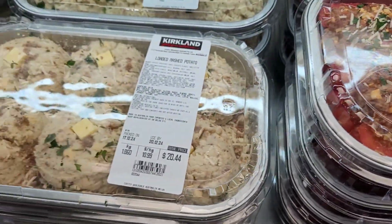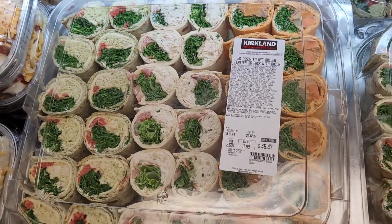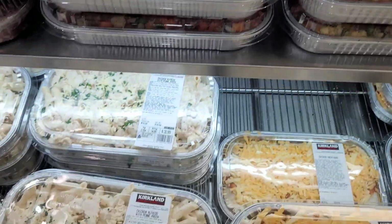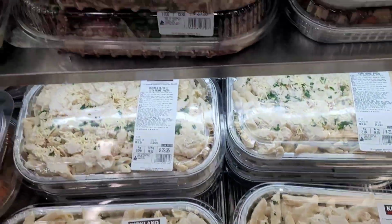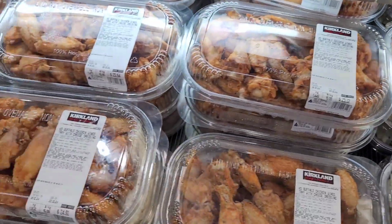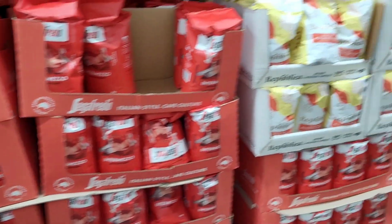They've also got some stuffed peppers, which I think I saw last time, and some prawn fried rice. I think the tray down the bottom is a creamy pasta or some type of chicken pasta bake. And this is an example of marinated meat. They've got the bulgogi Korean style beef that's already marinated and you just got to cook it.